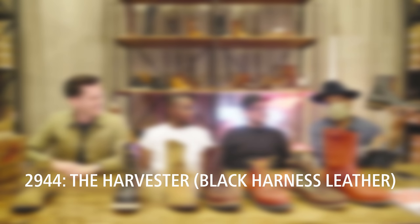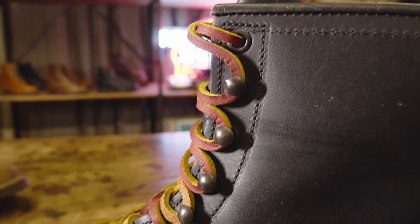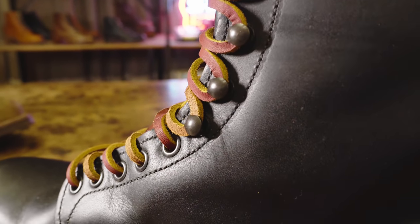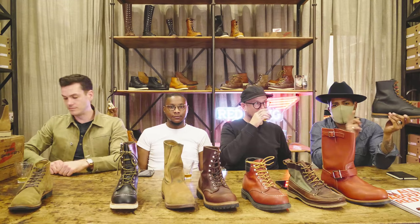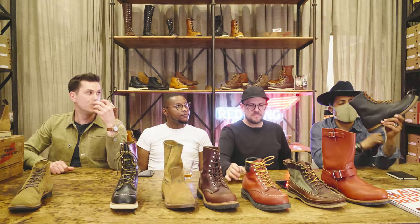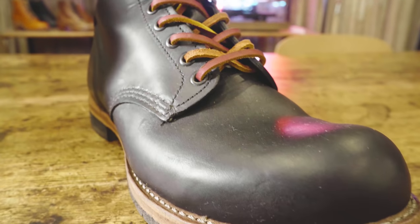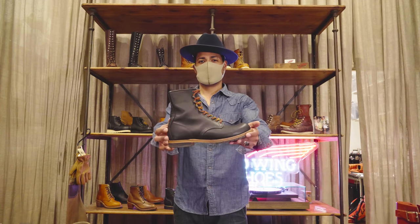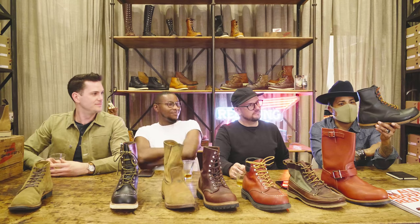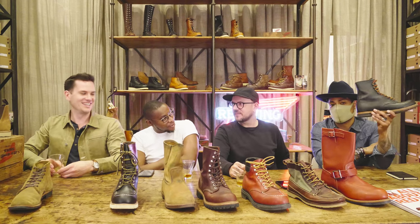This is the 2944 Harvester. This was released in Europe. This is in black harness leather, and basically it's a blacksmith, but an 8-inch blacksmith. Originally this comes with a Vibram mini lug sole, but I had it converted to the Rocia. To me, it's like an 8-inch Beckman, but not with the leather. So you doubly can't buy it. And I'm hoping that Red Wing gets the idea and actually makes an 8-inch Beckman in the future. There you go, that's the move. I can see it.